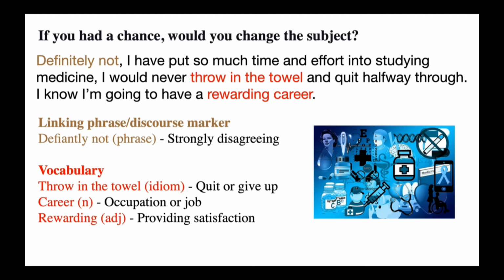Vocabulary wise, we've got to throw in the towel. That is an idiom, and that's to quit something or to give something up. Don't throw in the towel. Don't give up. Keep going. Career is a noun, and that's your occupation or your job. And then rewarding is an adjective, and that means it's providing satisfaction.